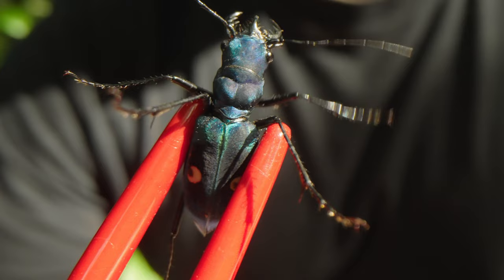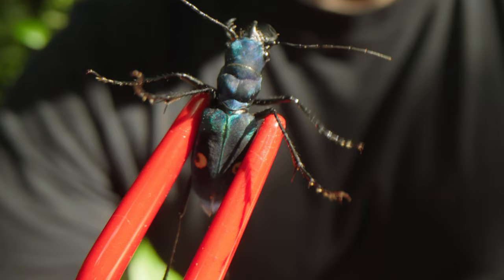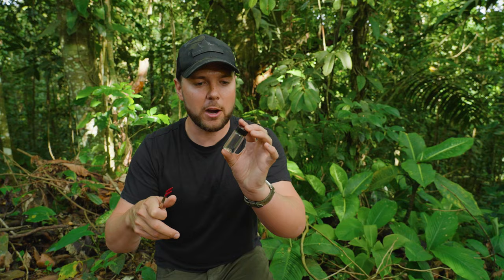Now, this is a two-spot tiger beetle. You'll see that it is a royal blue to aquamarine color. They're very brilliant, they're very metallic. They range in colors from oranges to reds to greens to blues, like the one I have here. And they're pretty hard to miss. Like when you're walking down the trails of the rainforest, you can see them dart out of the leaves and they stick out like a gem amongst the leaf litters. They are very cool, but they are very, very hard to catch.